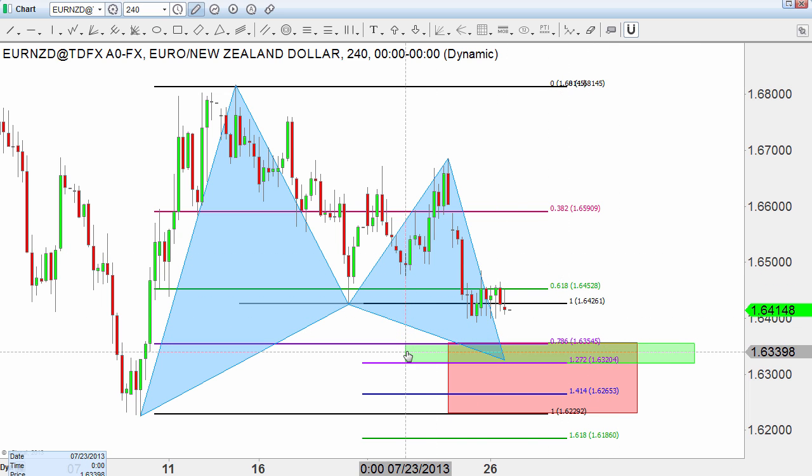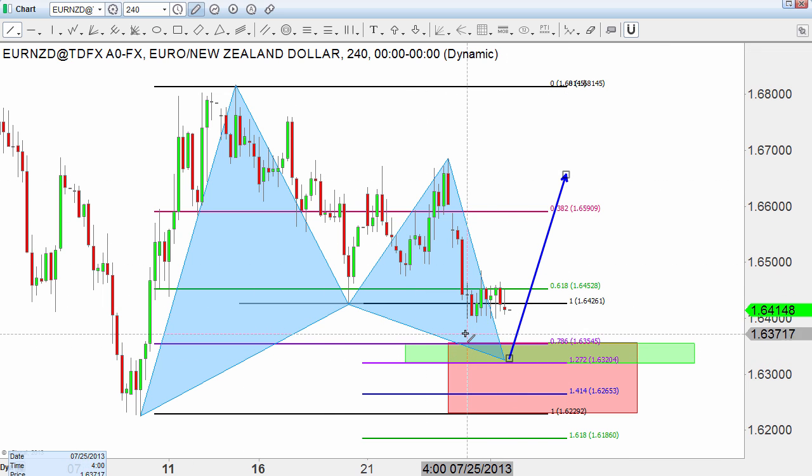But basically, again, to recap, the green area is where we look for the potential buy, and then it can come anywhere into the red zone and still be a valid trade. So it gives us an idea of where our stops need to go and where we need to put our limit orders to buy in the event of a rally here.